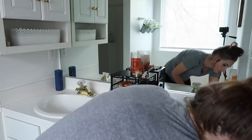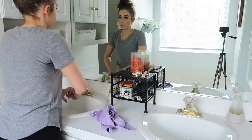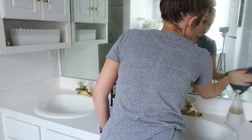Next, I moved into our bathroom. It's right off of our bedroom. This is something that's really nice. I've never had a master bathroom, but it's so convenient. And now I think every house that we live in from here on out is gonna have to have a master bathroom.